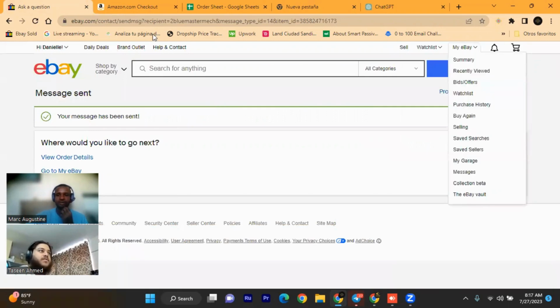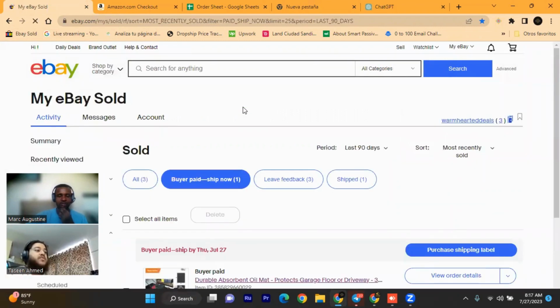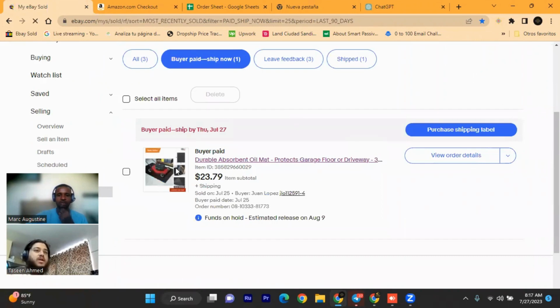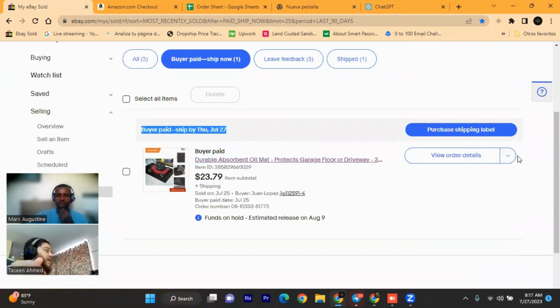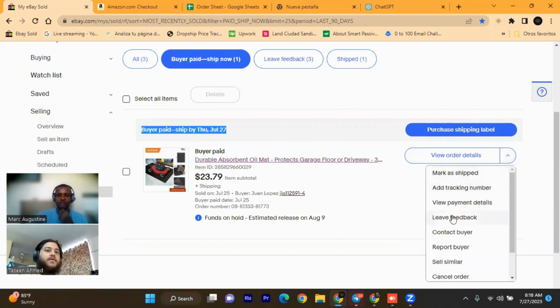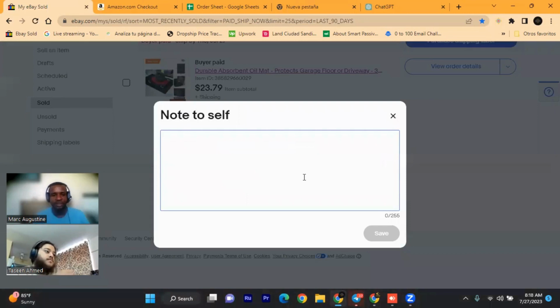And then let's go ahead and do the same for the other one, because by the way, we didn't ship out the items yet. We're gonna do it today, we're just waiting for one of our Amazon accounts. But guys, just remember, it says buyer pay July 27th. As long as you're sending out the messages and communicating with the buyers, they're gonna be fine. Durable absorbent oil mat. Okay, so let's just write a note. Let's write marked as shipped for the video, but we'll write another note for when this case actually happens. Let's say you have a situation where you have to ship it out, but let's say you run into a situation where you can't ship it yet.